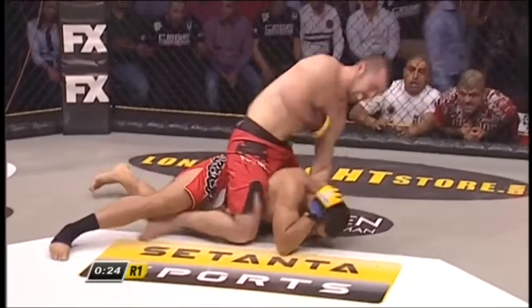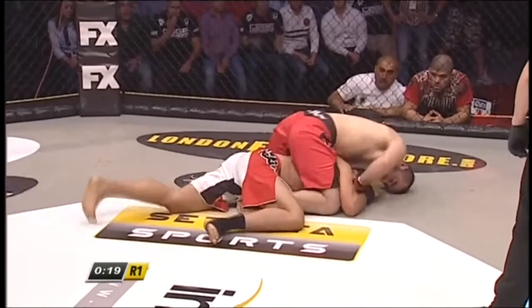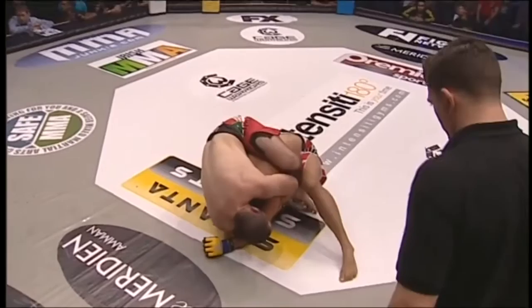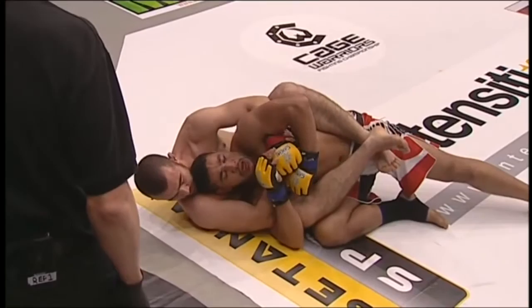Well, maybe it's the positional grappling into the striking and ground and pound game, as we're seeing now. That's going to do the damage for him. Hands rain down from Yazan Janeb there. He goes back to looking for the choke. And a real gutsy performance here from Hicham Laghzali.